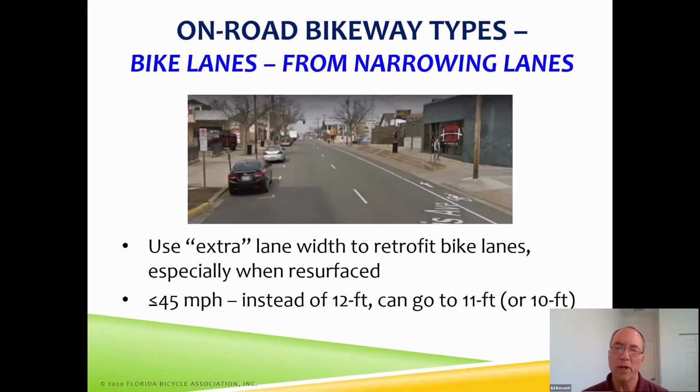With that extra width, you might have enough room to stripe a bike lane. So that's a way, without adding asphalt, to implement bike lanes if there's an opportunity.